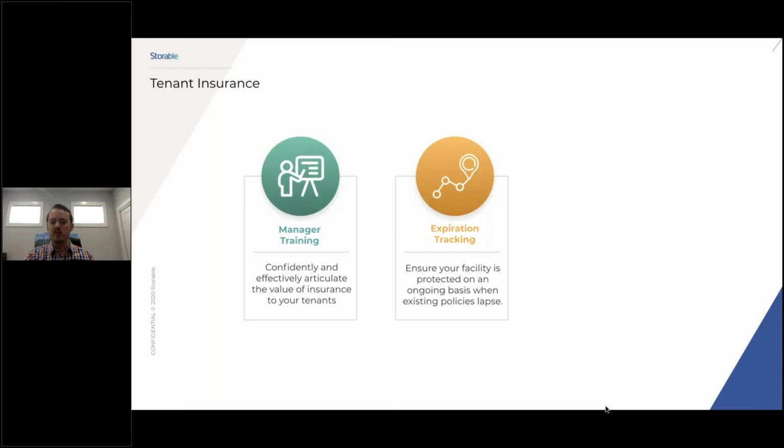There's a couple ways you can do that, but I want to bring facility management software back into the equation. Some software out there will actually provide you tools to help you do this.